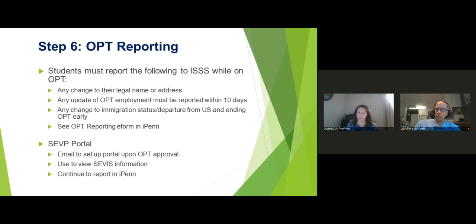So once your OPT is approved and your start date has been reached, you will get an email from SEVP to create this portal that will allow you to have a bit of access to your own SEVIS record. Please note that this is not in any way associated with ISSS, and there's only a limited amount of support that we can offer with this portal because we can't actually see it. So you will receive an email to set up this portal. If you get locked out, we can help you reset it, but that's kind of about as far as our involvement with the portal goes.